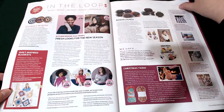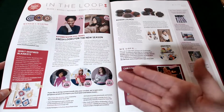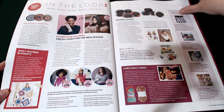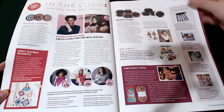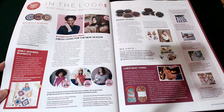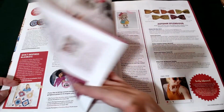Right, so here's our section on In the Loop. So they've got information here about different creators. Rowan's got a launch of new colourways. They're probably the winter colours, aren't they? We've got a section about Christmas yarns.